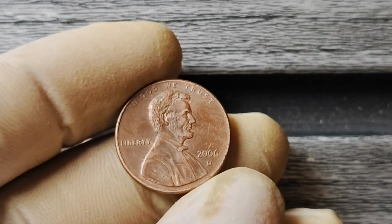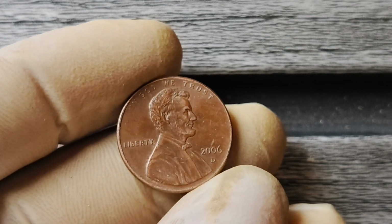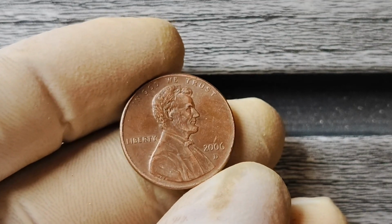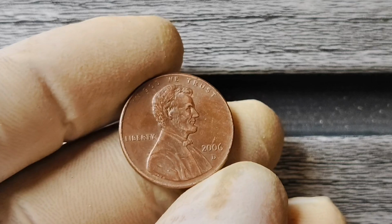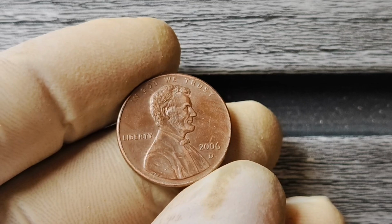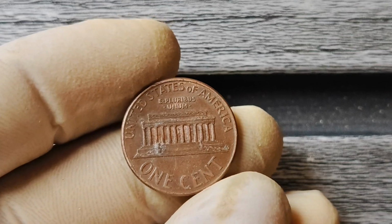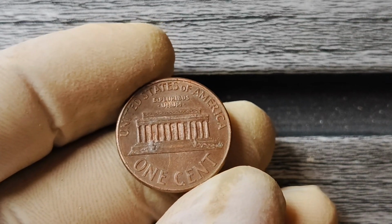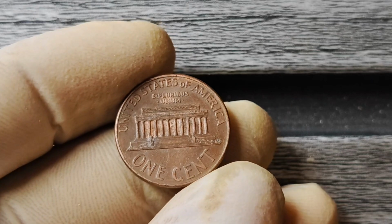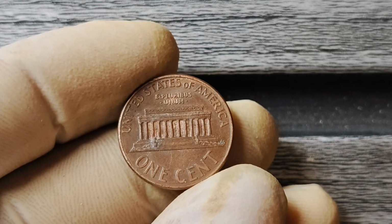Hey everyone! Have you ever checked the loose change in your pocket and thought, just a bunch of pennies? Well, today, I'm here to tell you that one of those pennies might just change your life. No joke. What if I told you there's a 2006 mint mark Lincoln penny out there worth $1.8 million? Yeah, you heard that right. That's not just lunch money, that's a mansion, a sports car, and maybe even early retirement money.